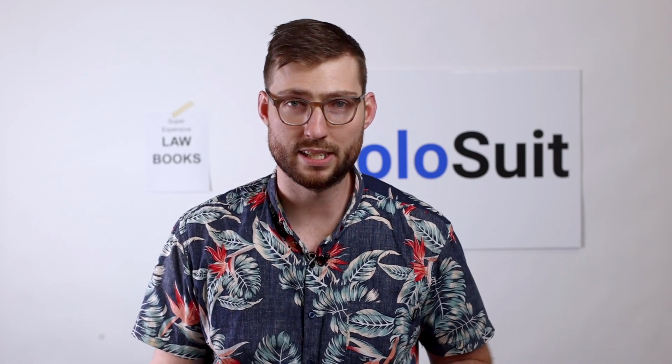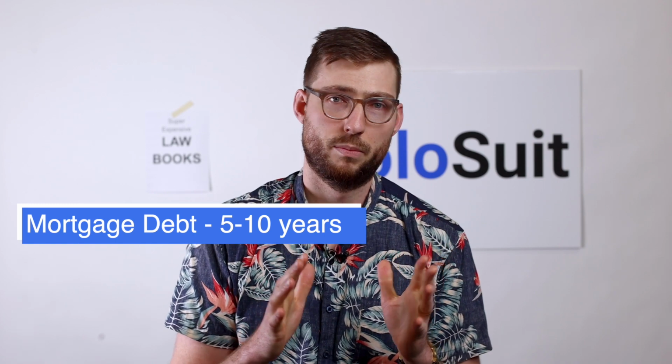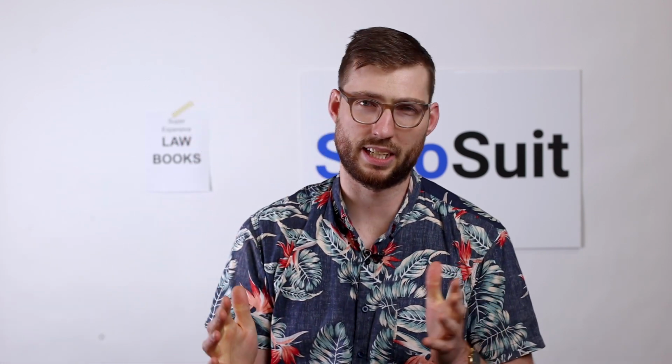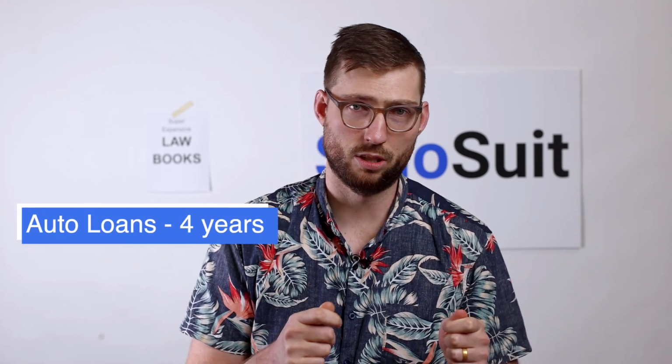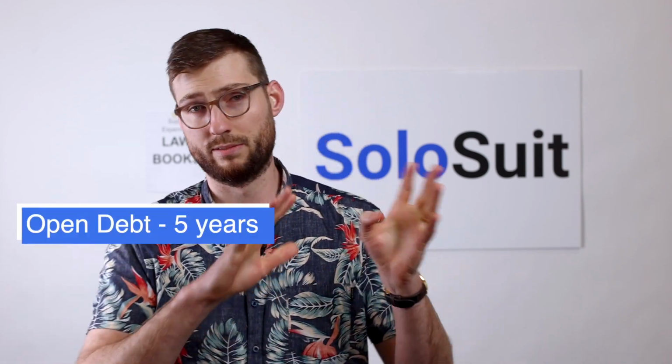Next up is mortgages. Mortgages can usually be 10 years, but sometimes it can be 5 years. It kind of depends. Sometimes it can be determined as a written contract, sometimes not. Auto loans, statute of limitations on auto loans is 4 years. Statute of limitations on open debt, like a store credit or a revolving account, is 5 years.